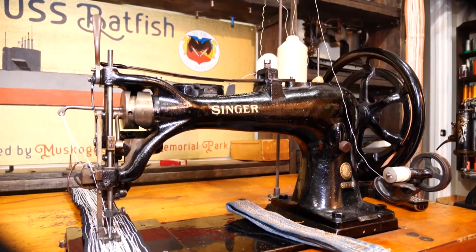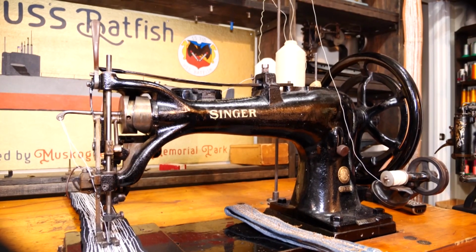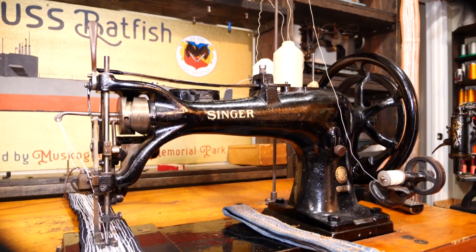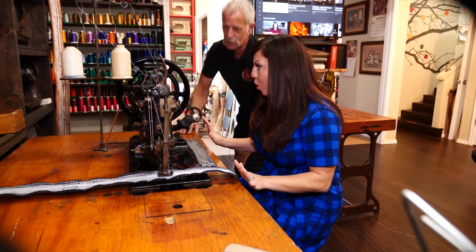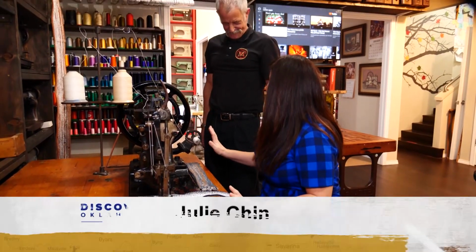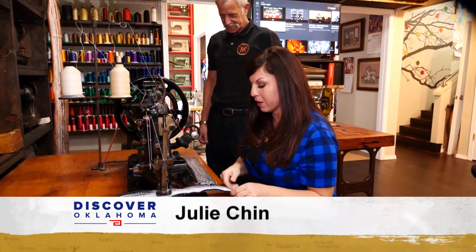That includes trying out this industrial machine commissioned by the USS Batfish. It was used to make military naval bags and parachutes. Now visitors are invited to start up the machine and leave their signature with a stitch. I can't break her, right? You can't break her. Okay. Go for it. You heard that, Oklahoma. Okay.